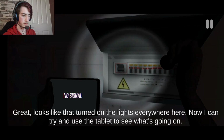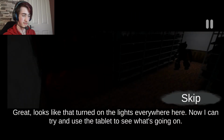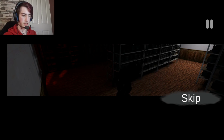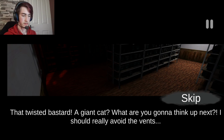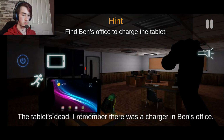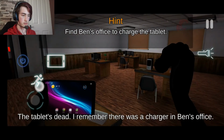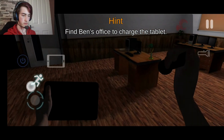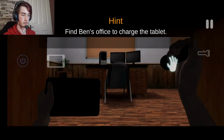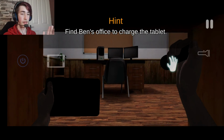Okay. Well, now it seems the whole building is lit. Well, yeah. That's him. He's got it to the vent! Sick bastard! A giant cat! What else can you think of? I should avoid the ventilation tubes. Well, the tablet battery is empty. I remember there was a charger in Ben's room. God, let me just hide a minute. It shows the red sign, which means he's nearby. So I'm just gonna wait here a minute, and then I'm gonna leave. Hear that? That's the sound of an asshole crawling above me.